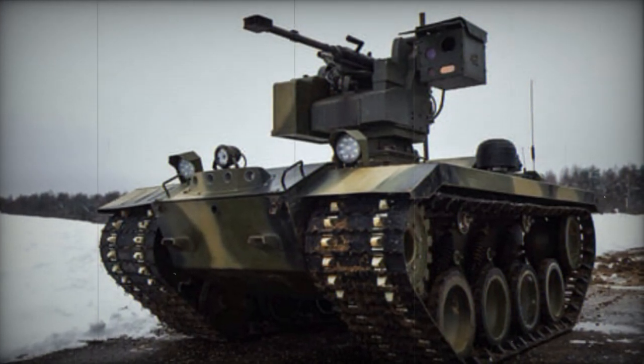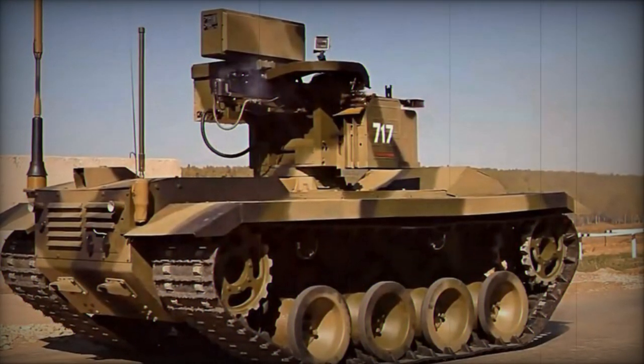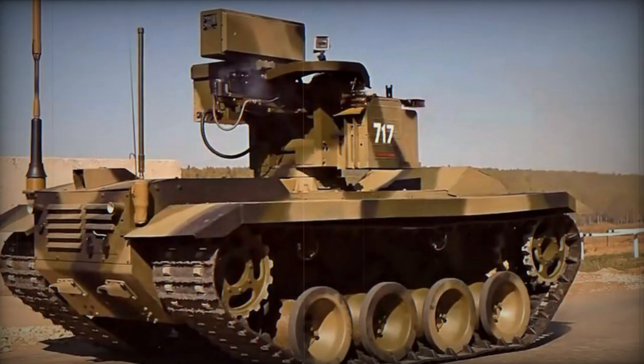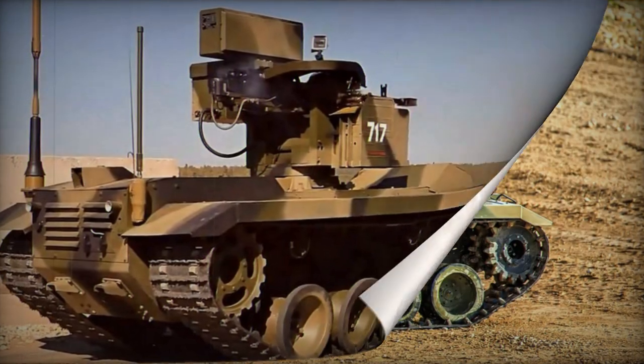An operator is required for the proper battlefield function of this system, and range of the remote control is approximately 20,000 meters, extendable by way of mast assembly. Drive power is provided for by electric motors.